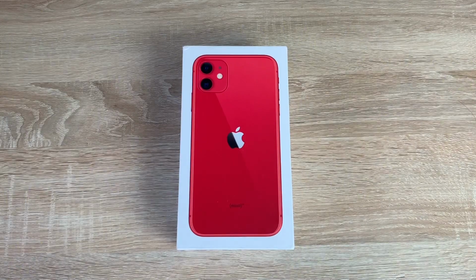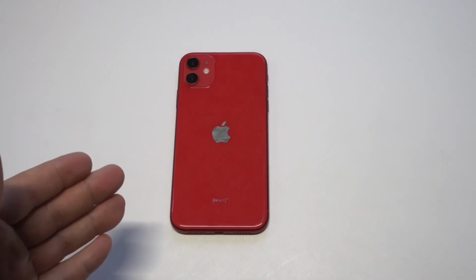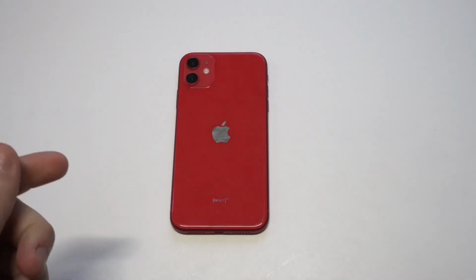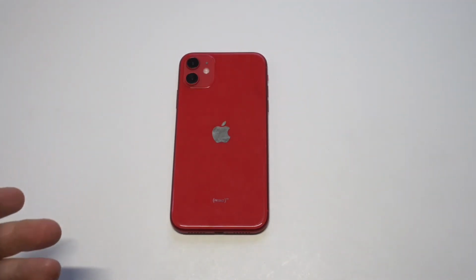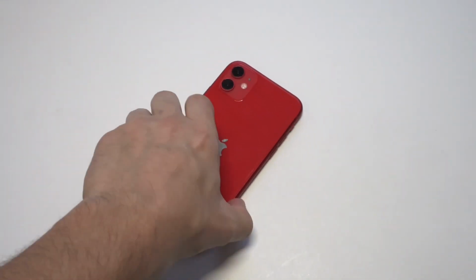So if you're wondering if the iPhone 11 is still worth buying in 2022, I honestly believe it's the perfect entry iPhone. Now, with the release of the 12 and 13, it's brought the price down significantly, and in most cases, you can buy the 11 for around $450 to $500.